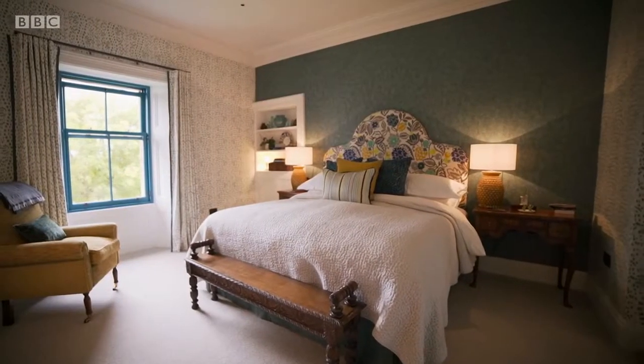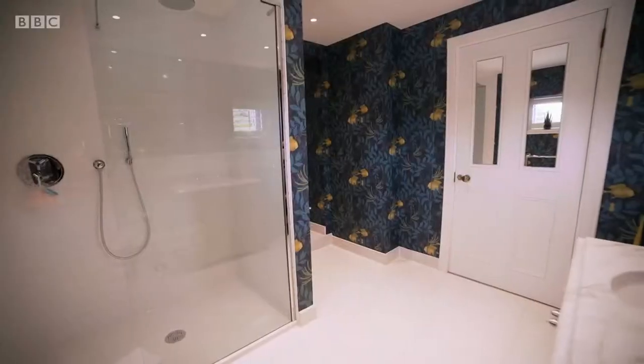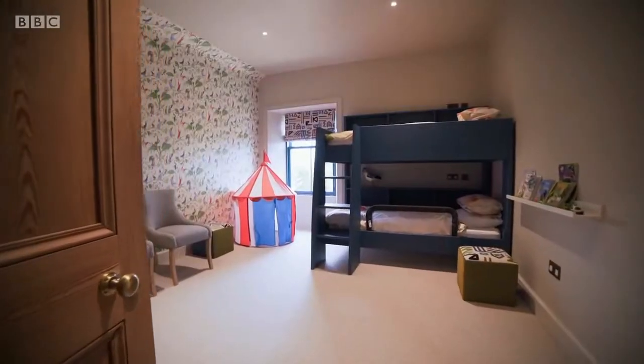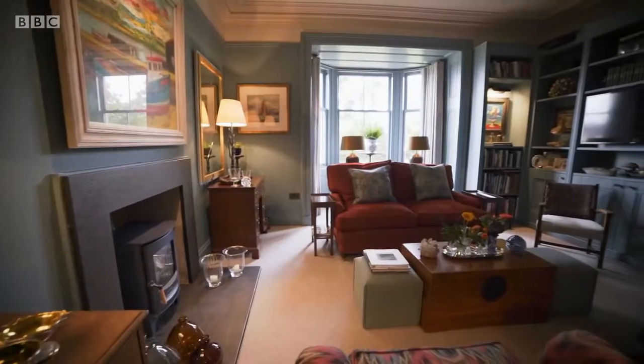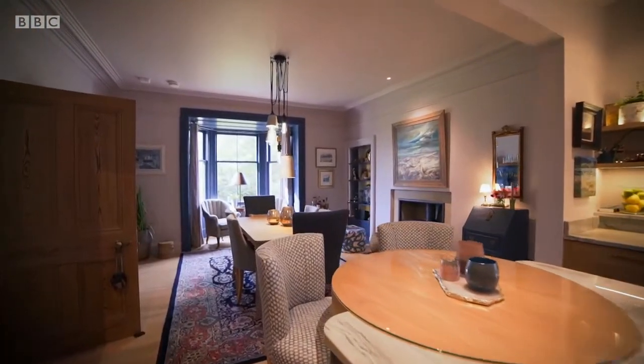This extended Victorian villa has 4 bedrooms, 2 with ensuite, and 1 further bathroom, giving plenty of space for visiting grandchildren. Downstairs, the original lounge is complemented by an open-plan dining area.